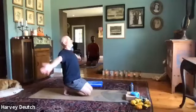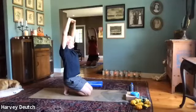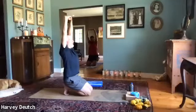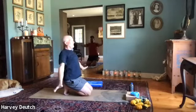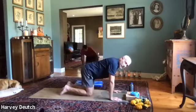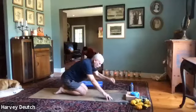Inhale the arms up. Turn the hands so the palms face the sky. You'll have a triangle in the little fingers and thumbs. See if you get your elbows by your ears. Pull the low ribs in, back bend your upper back. Release the hands back to your side. Hands come forward. Kick out the feet a little bit. Bring some life back in, and then sit back into your Virasana.